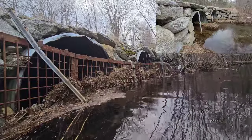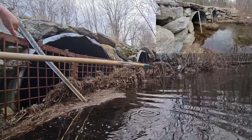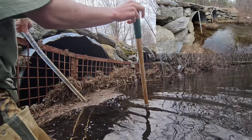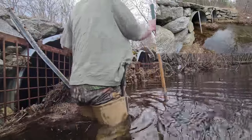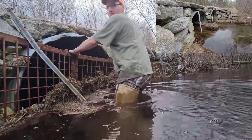I actually just flooded my boots accidentally by jumping down here. I didn't think the mud was as deep, and this water is actually very, very cold. There's still snow in the woods here in northern New Hampshire. I don't think the rake is going to be a big help.